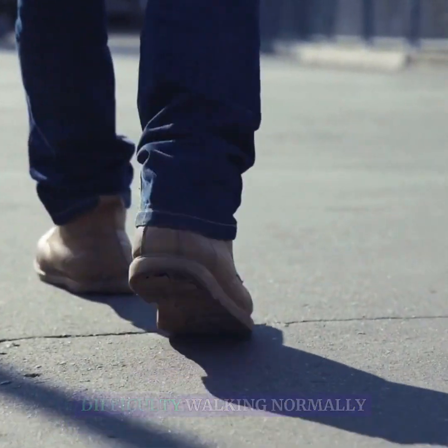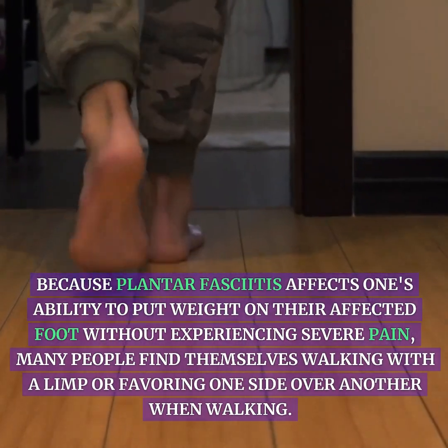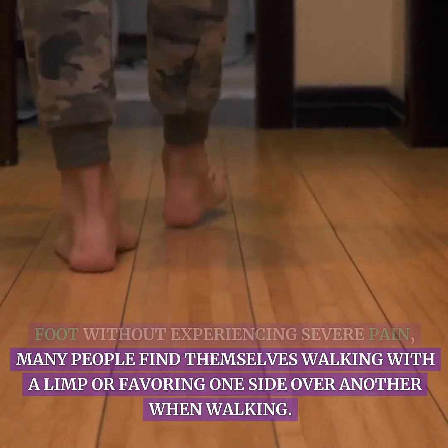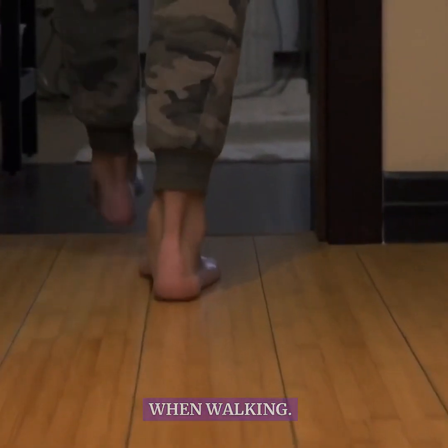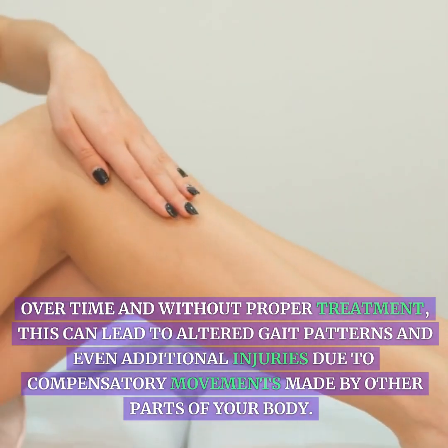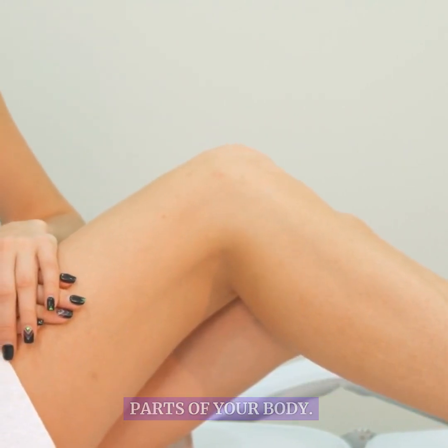Difficulty walking normally. Because plantar fasciitis affects one's ability to put weight on their affected foot without experiencing severe pain, many people find themselves walking with a limp or favoring one side over another when walking. Over time and without proper treatment, this can lead to altered gait patterns and even additional injuries due to compensatory movements made by other parts of your body.